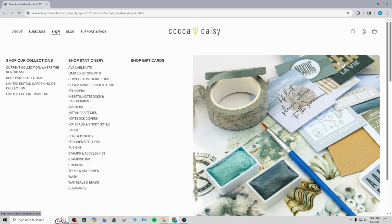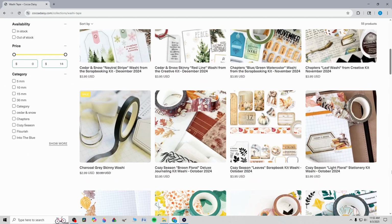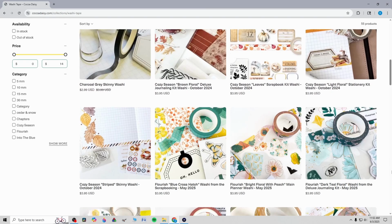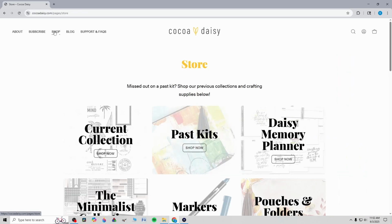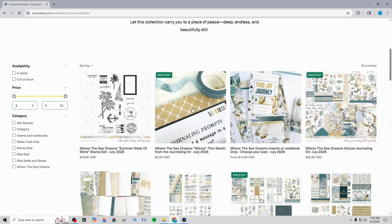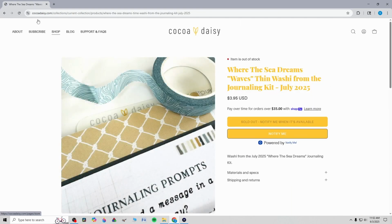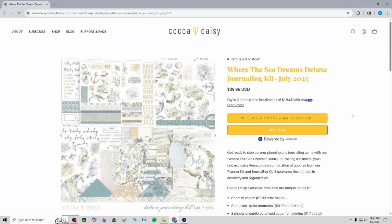So is there one? I'm trying to think if there is one that shows a bunch of different ones together. I don't think there is. But so that's what you have. You have the standard size, which is 15 millimeters. Let's go here, because I know now they are listing the size. Does this one say? No, that one doesn't say. So let's go here. Does this one say?